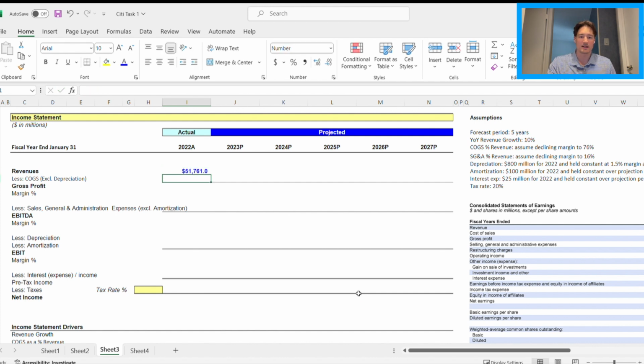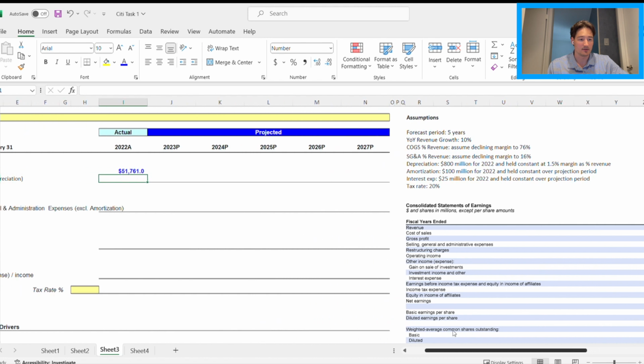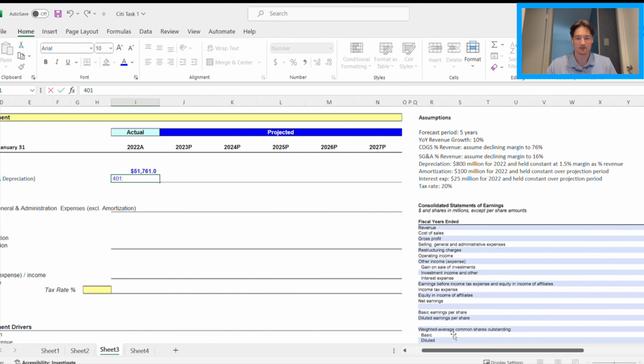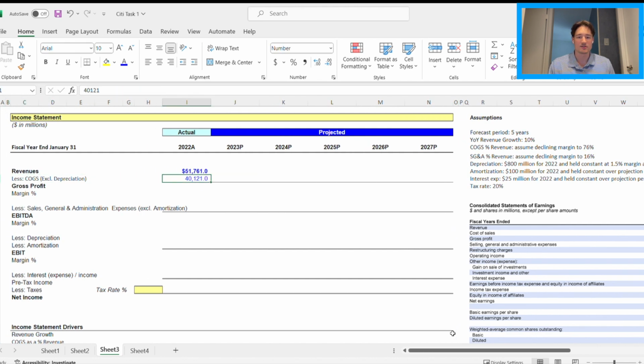761, great. Notice how this number is blue because we're plugging it in. Then cost of sale is 40,121.0.21. So here you just want to make sure that you are tracking how you're entering in your numbers. I'm just going to enter it in as a positive number, but you could put it as a negative, and then this would be an addition here, but you just want to make sure that that stays consistent all the way across for you. So we're going to leave this here, our margin, we just leave that as well.